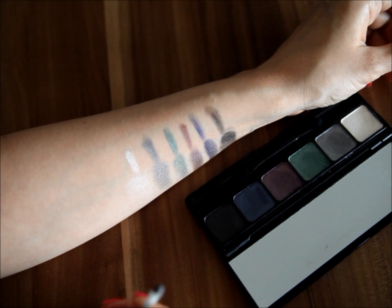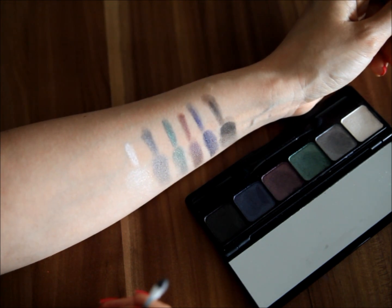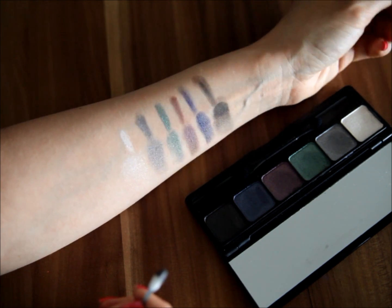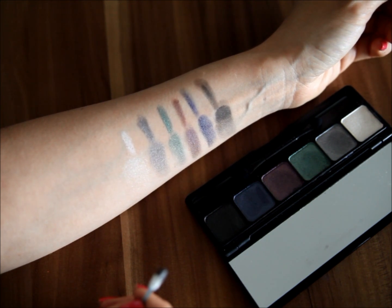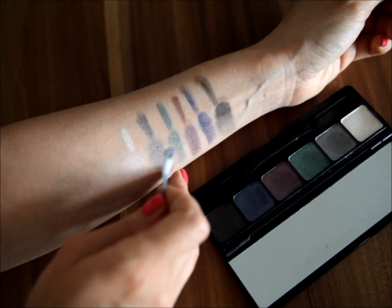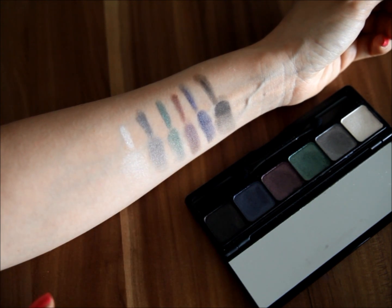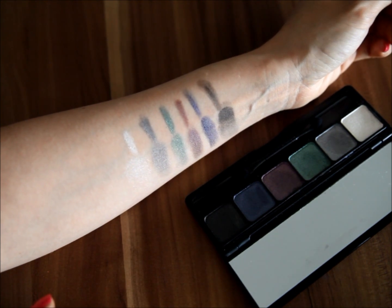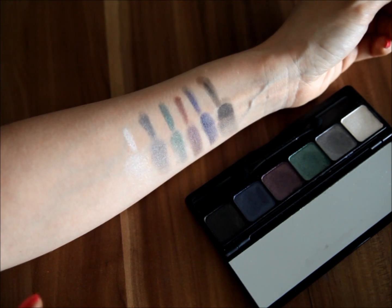So the black is not quite as opaque as the one that you may get from Wet n Wild, but still okay. I still think these colors are gorgeous and I really enjoy wearing all of them. I would probably say that the one that I wear most is this green here. I simply love this color. I think that it's a very, very special color. It's a special shade of green that I don't really have in other palettes.